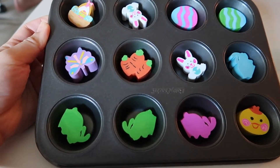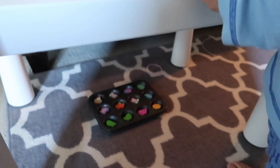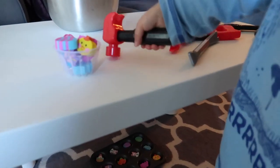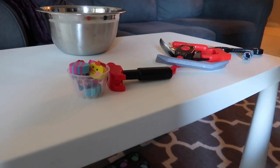He likes to pretend that these are the cupcakes that he bakes. He pretends that below the table is an oven, and he will put the cupcakes there, and when the oven is broken, he can pretend that the oven is broken, and he will fix it with the tools.